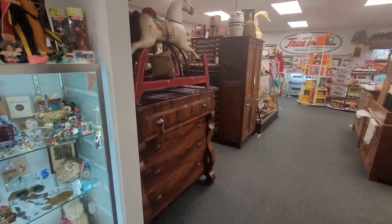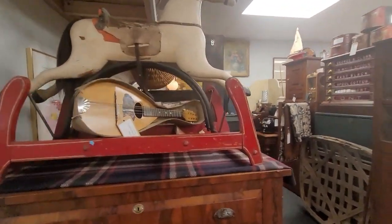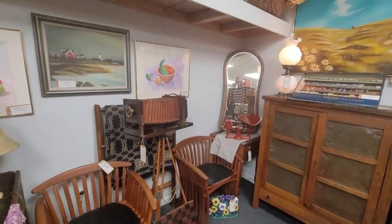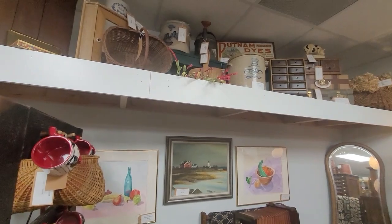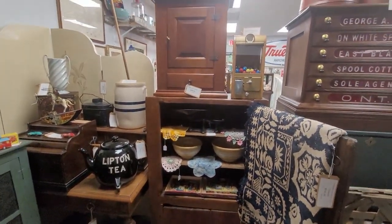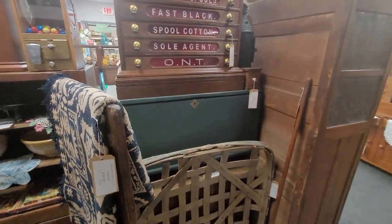Now we're coming up on my booth. And my booth is strictly antiques and primitives. And I am willing to negotiate prices on my things. There are cards in my booth with a name and number on them. So you can either talk to management and have them call me. For anything over 100, I will negotiate. Or if you want to do a package deal on something, we can do that.